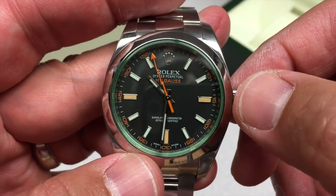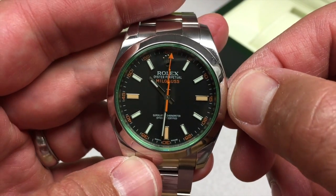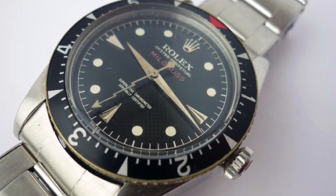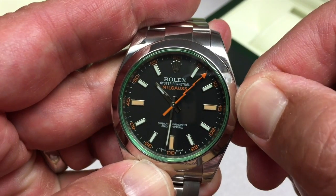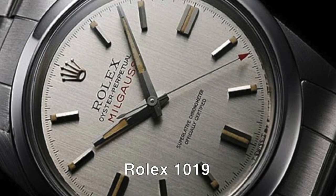Obviously, to commemorate the 1956 version of the Milgauss, the reference 6541, they brought back the lightning bolt second hand. The reference 1019 from the 60s, they got rid of that lightning bolt hand, and people were actually going out and changing the second hand.